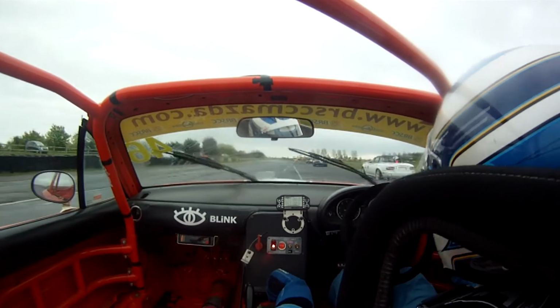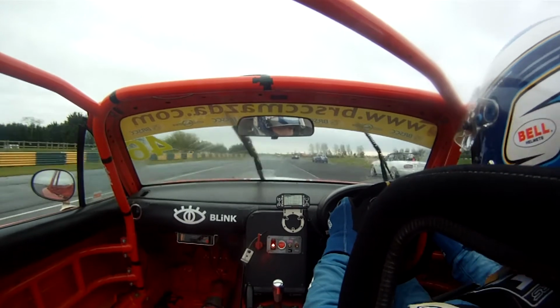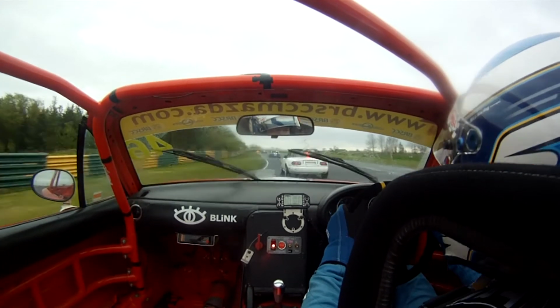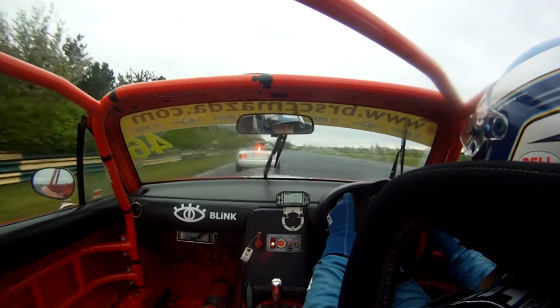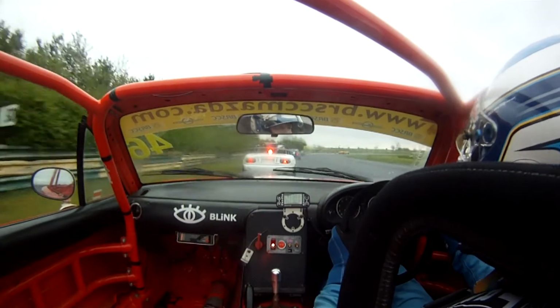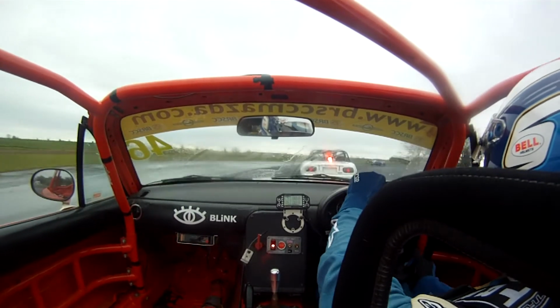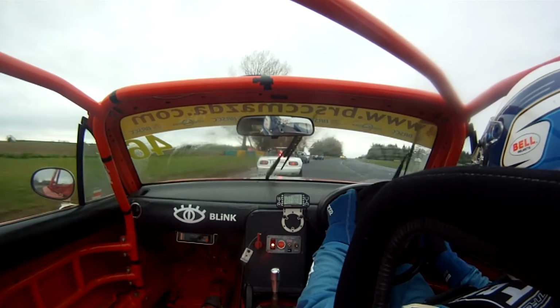Gay drops a wheel off the road. You see the car actually bottom out there. So sparks from the underneath of the number 14 car, but it doesn't seem to lose Gay any speed as they come down towards Tower Bend. So some fantastic onboard footage here, giving us absolutely perfect pickings of the Croft circuit in these tricky conditions.